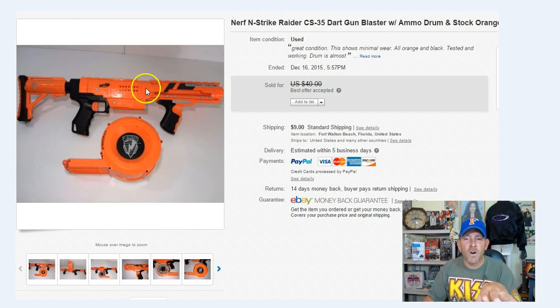But when you get the larger guns like this, I ended up getting $44 shipped out of it. They'll sell fine on their own. And I think this was $4.99, I believe, at a thrift shop, and the drum was actually in it, so they didn't price that separate.